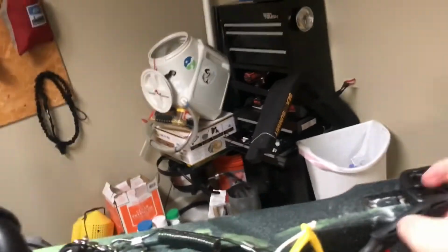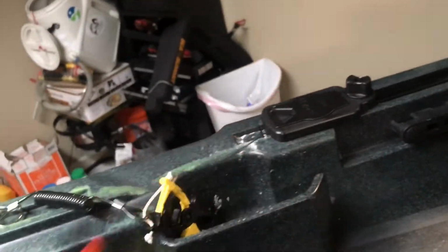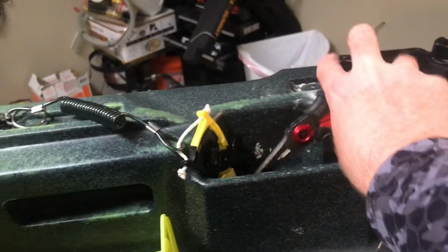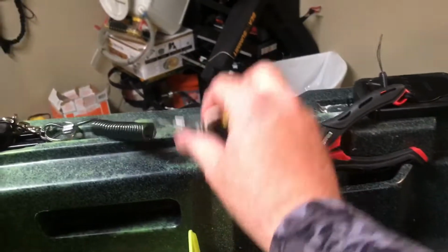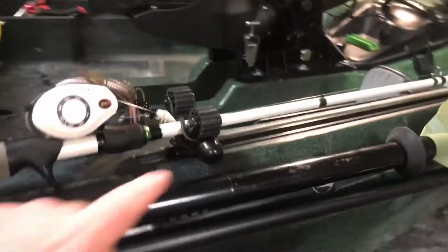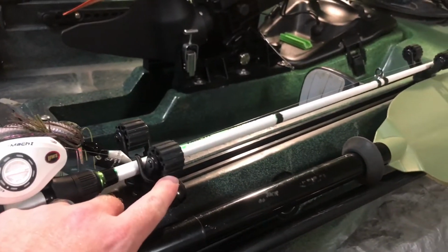I do have this plier tether here. It's really handy, and of course it just goes right onto your gear track. And I got these pliers, they're in the must-have video. I love the donkey leash. A must-have, especially if you have the Radar, are these Rotor Grips right here.